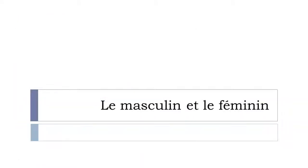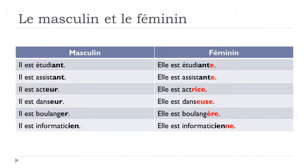Okay, le masculin et le féminin. So let's see how we will modify some words that are masculine into a feminine form, because for instance, we're talking about professions or occupations. Here, student, assistant, actor, dancer, baker, and then computer scientist. It looks quite nice in English. Informaticien is nice, but still in English, computer scientist, it's really interesting.